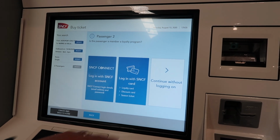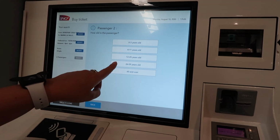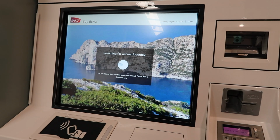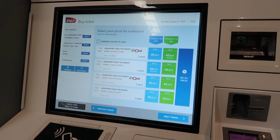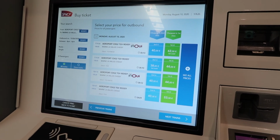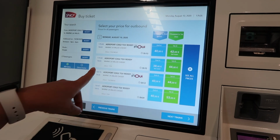Basically they just want to know your age and whether or not you can have a reduction on your journey. We were paying full price. It then comes up with the available tickets for the next trains.